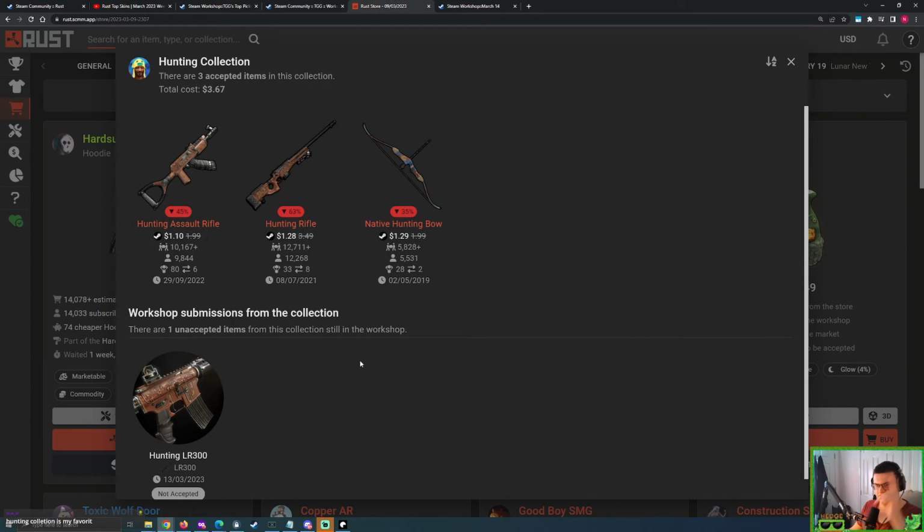So we've had the hunting rifle and we've had the hunting assault rifle. This was accepted towards the end of 2022. It was a bit of a random skin to see. And well, ta-da, we've got another random skin to see. It's the hunting LR300. Now, you're going to sit there and ask me, hey, would this have an impact and cause these to go up in price? No, I don't think so, no.